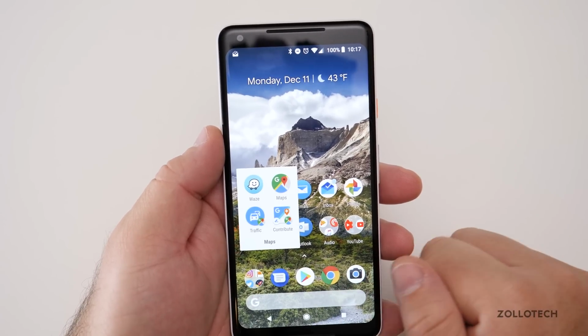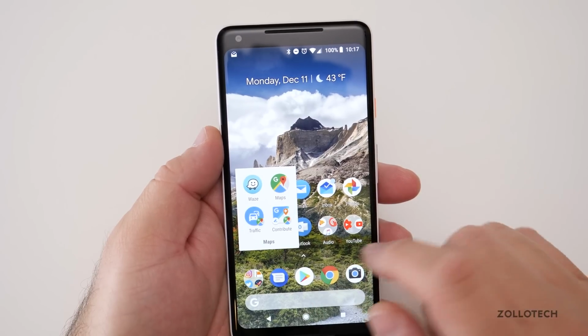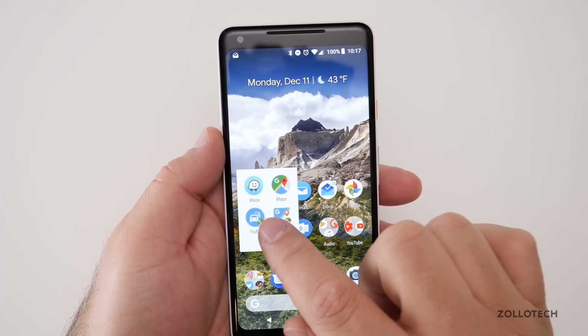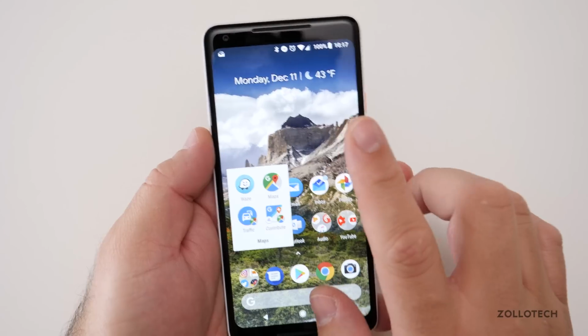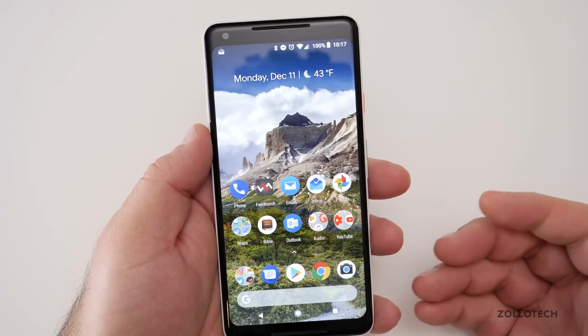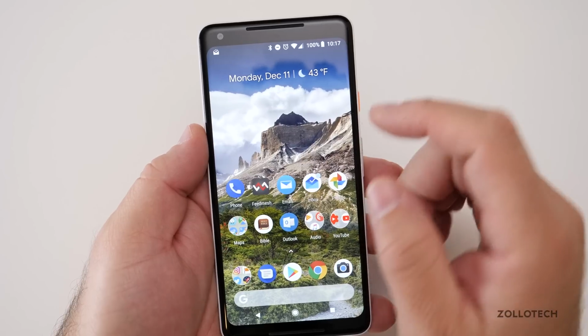Now here I have Maps and Contribute and Traffic and things I just use. Waze, of course, I use with Android Auto often. I go back and forth between Waze and Maps, but normally I'm using Waze since it works with Android Auto now. If you'd like to see a video about Android Auto and maybe CarPlay, or which one's better, let me know in the comments below.